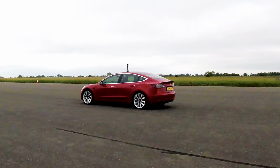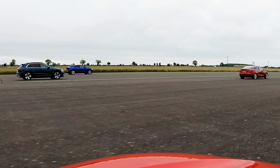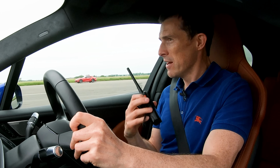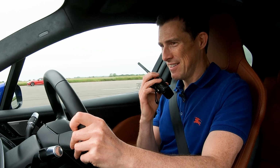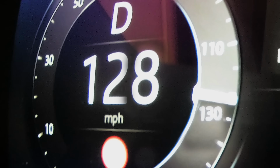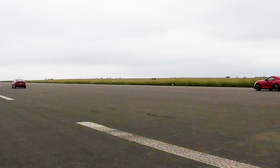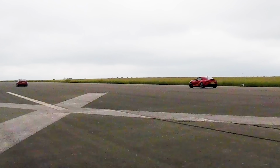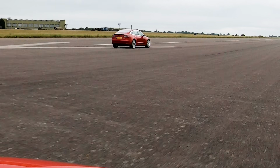Oh, the Tesla again. But this time, the e-tron stayed ahead of the Toyota. I'm going to keep on going. Keep going, guys. Keep going. The Toyota's going to come past me at 128 miles an hour. Can it catch that Tesla before we run out of runway? Can it? It's so close.